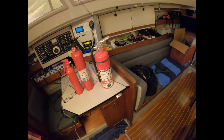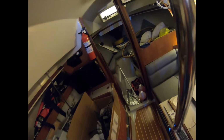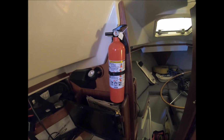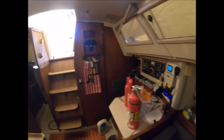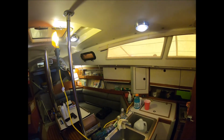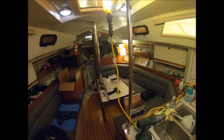But we do meet the Coast Guard minimum requirements. Actually we exceed slightly. These are 10B or B10 rated, and we have 2 of them on board, and we're a 32-foot boat. So the regulations, as I understand it, are you need a minimum of 2 5B devices, and we do meet that requirement.